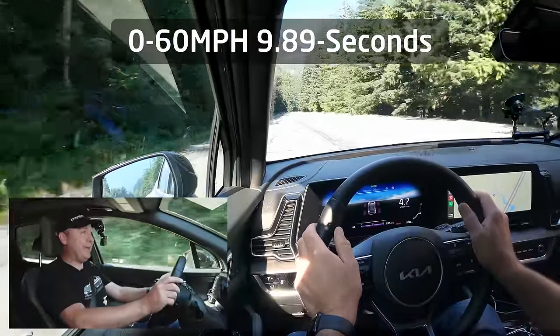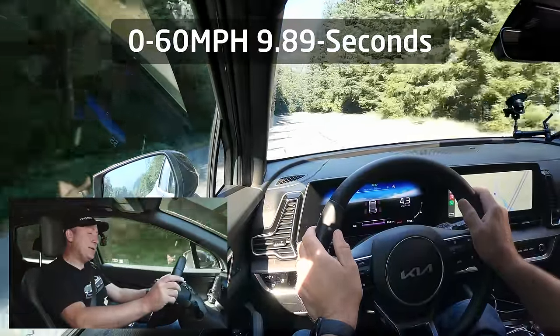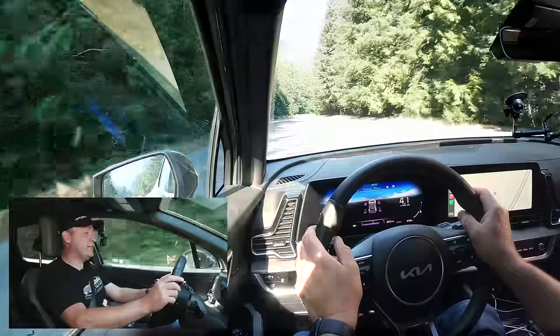This thing is not quick. Typical to the class, this is a very slow vehicle. But you get the benefits of good MPGs, right? Right.